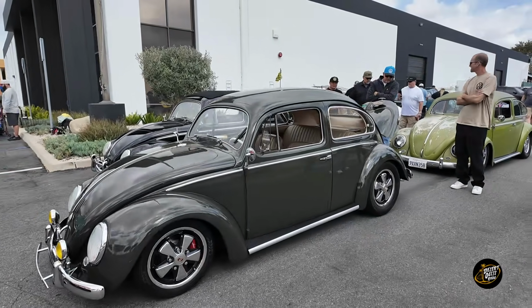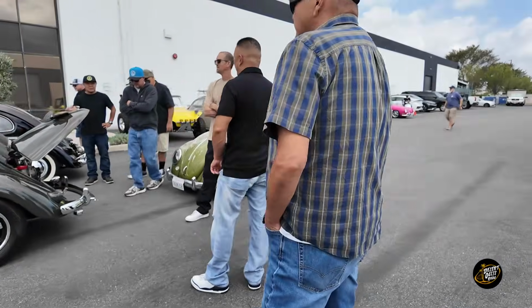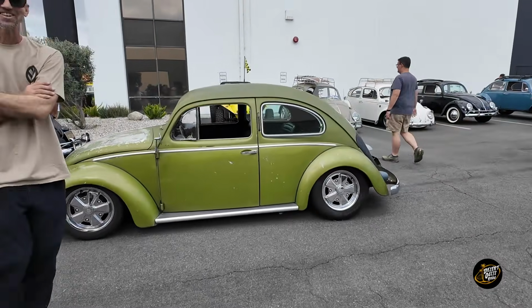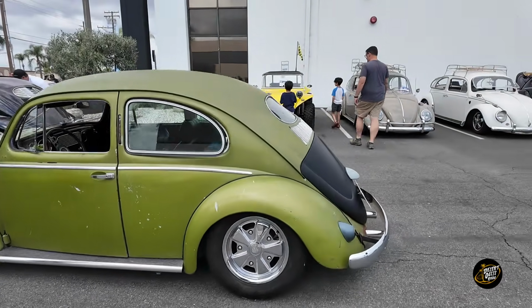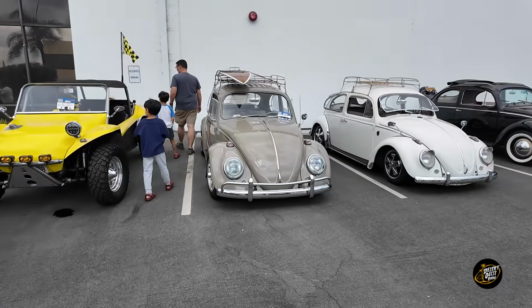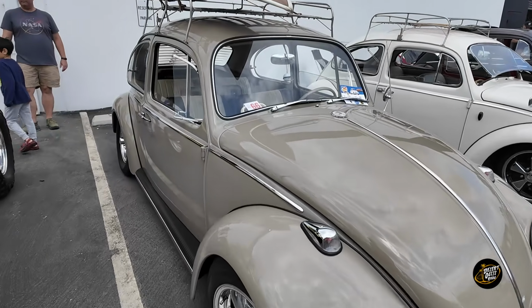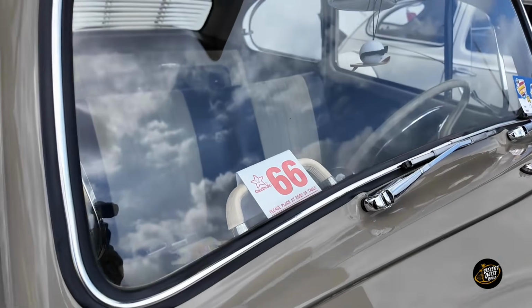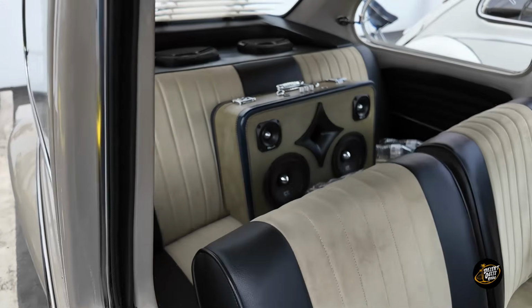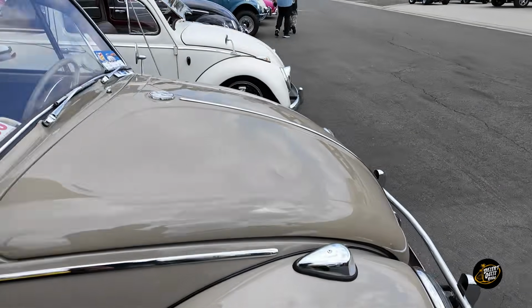I love the differences in the way that people make these their own. There's another one with some patina on it. Check this out with the surfboard on top. 66. How do I know? That's a common thing I see at car shows, right? The Carl's Jr. table tent with the year of the vehicle.